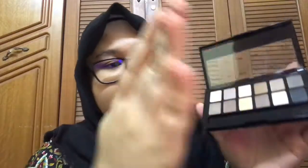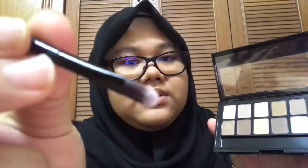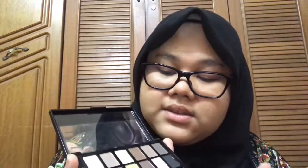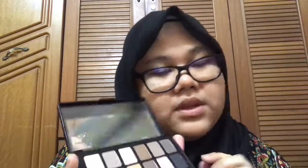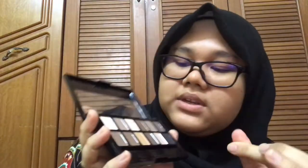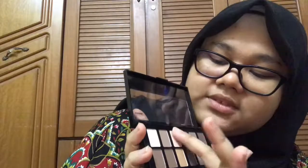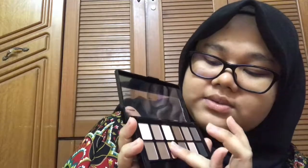It comes with 1 brush, a 2 ended brush, a sponge on the side, and then this one. Ding, ding, ding, ding, ding, ding. It has the names on top, so it's easy for you to see the shade names. So let's swatch them. It has 12 pans. There are 5 matte shades and the others are all, should I call it glitter? So I'm gonna swatch this. This one. Okay, this one, and then this one.